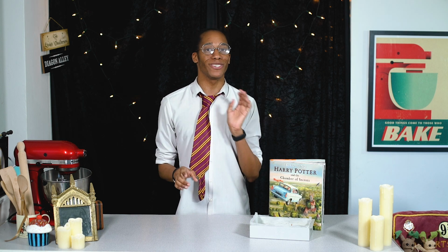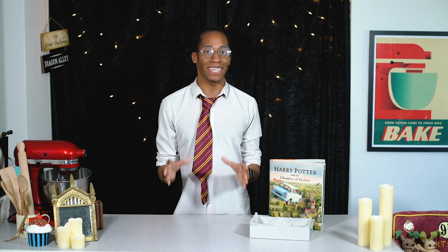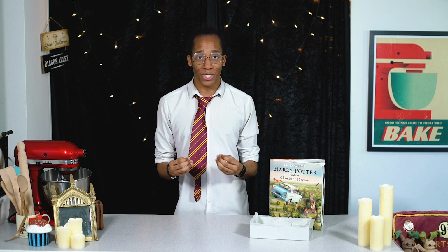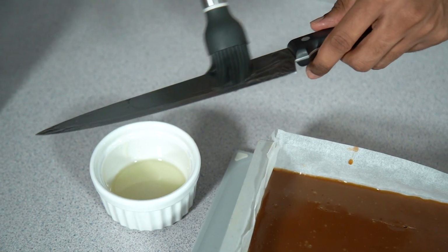It's that ratio of sugar and butter and cream, and also the temperature that you boil it to, which makes the difference. So if you want to personalize this recipe, you don't want it to be as chewy and soft as mine, then you can reduce the amount of butter that you use and also increase the temperature that you boil it to, but just be careful to do that gradually so it doesn't burn.